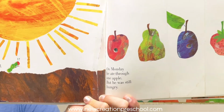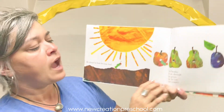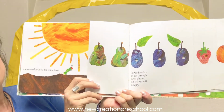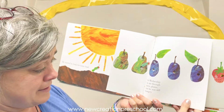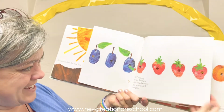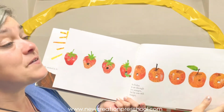On Monday, he ate through one apple, but he was still hungry. That's the part we're going to say over and over. On Tuesday, he ate through two pears, but he was still hungry. On Wednesday, he ate through three plums, but he was still hungry. On Thursday, he ate through four strawberries, but he was still hungry. On Friday, he ate through five oranges, but he was still hungry.